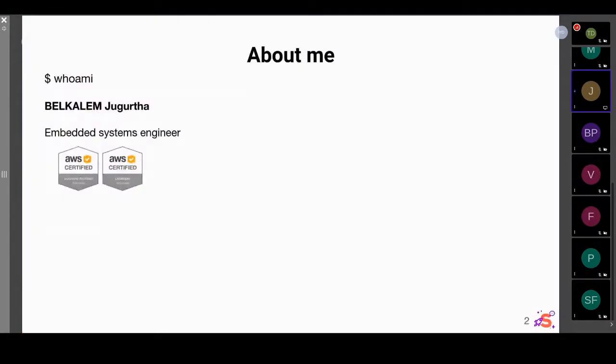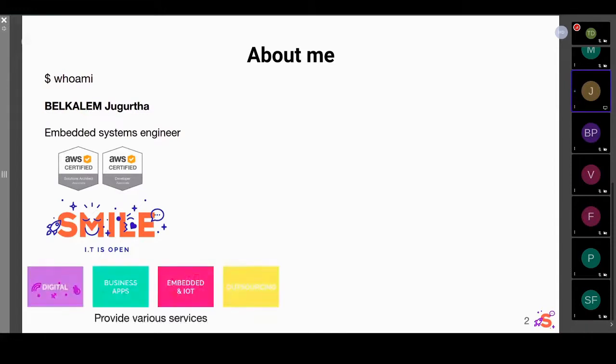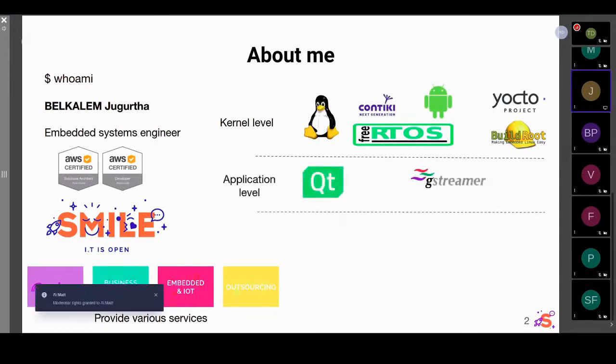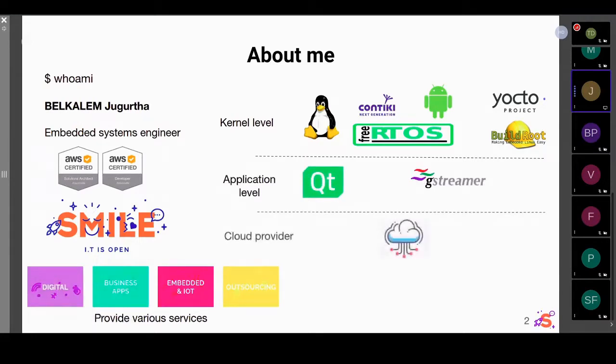So that's a little bit about me. My name is Jugurta Berkalem, and I am an embedded systems engineer, and I work for Smile Open Source. We provide various services to our customers. I work in the IoT and embedded system unit. My daily job is to provide our clients with software that ships in tiny and smart devices. So everything from the kernel to the user space, and then connecting everything to some cloud providers like AWS. So let's jump to the core of the presentation and see really cool things.